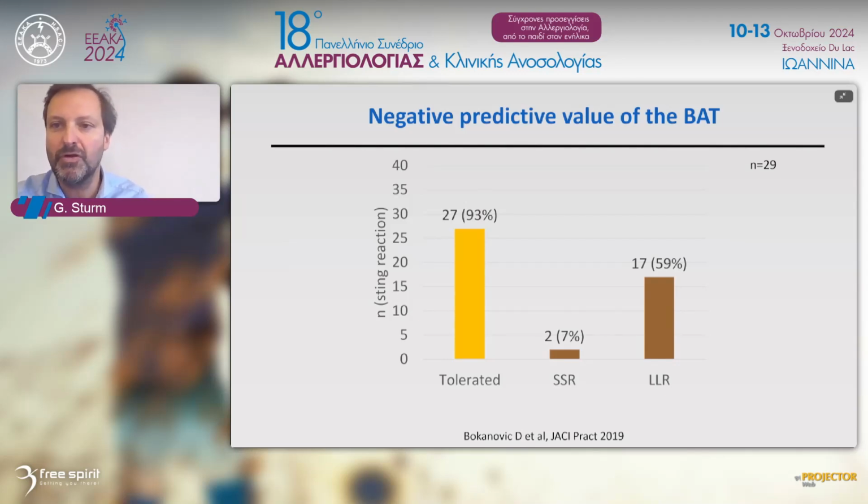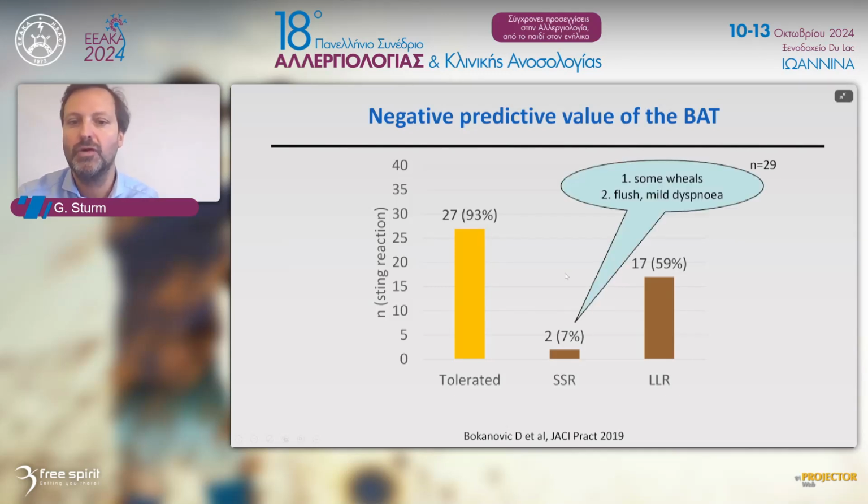So driven by these results, we wanted to know if the basophil activation test is able to find the relevant venom for immunotherapy, and that's why we included 29 patients who were initially double positive in the intradermal test and in the IgE determination, but only single positive in the basophil activation test. And what we did, we sting challenged patients with the bad negative result. And what we found is, unfortunately, two still had systemic symptoms, only mild symptoms, admittedly. The first patient had some wheals, the second flush and mild dyspnea, but anyway, they were not symptom-free.